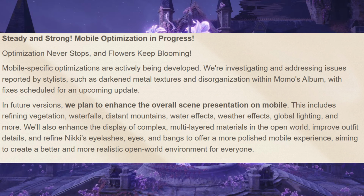Mobile players, listen up, because the team are actively working on and addressing issues that are reported by stylists. The team has specified some key things that they are currently trying to get fixed for the upcoming update. These include darkened metal textures and disorganization within Momo's album. They have also said that in future versions, they plan on enhancing the overall scene presentation on mobile.